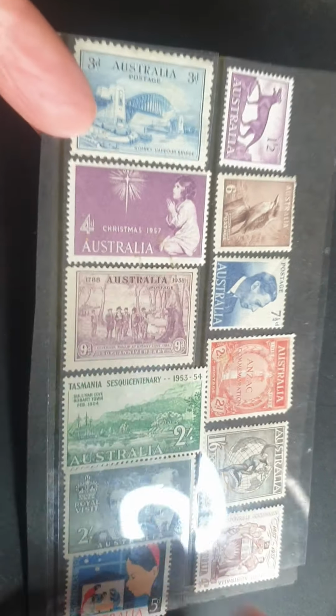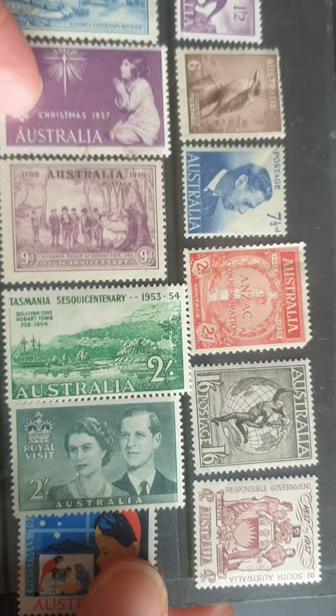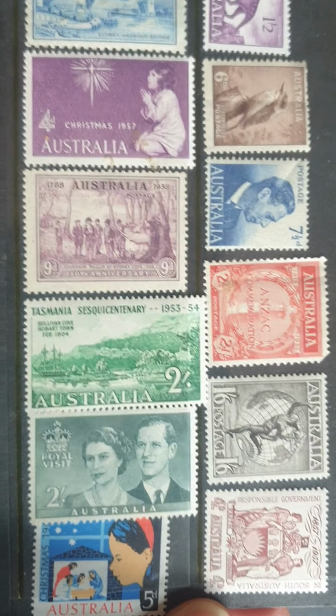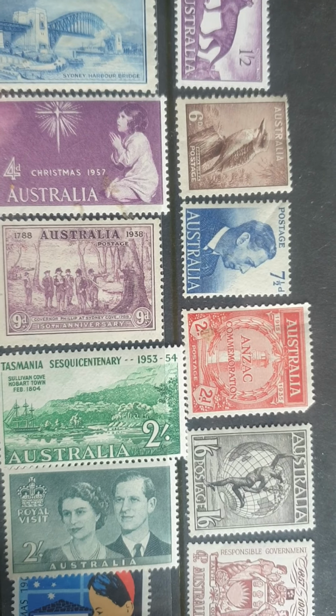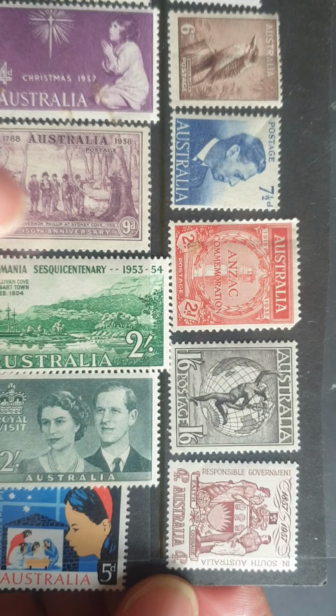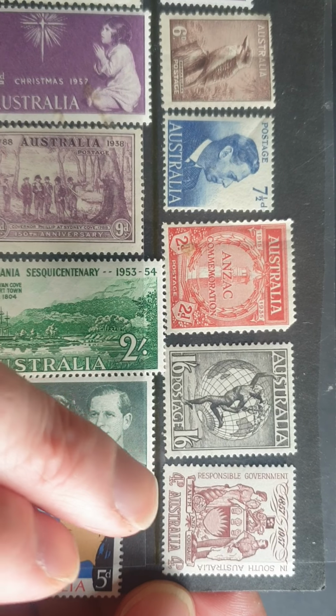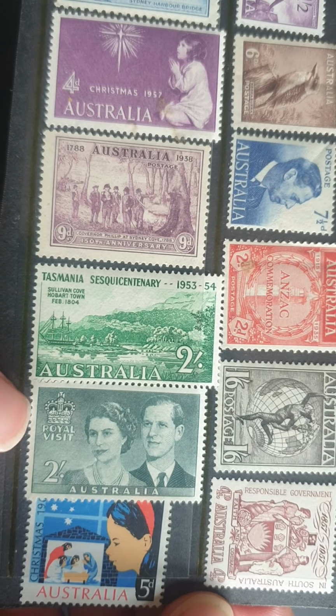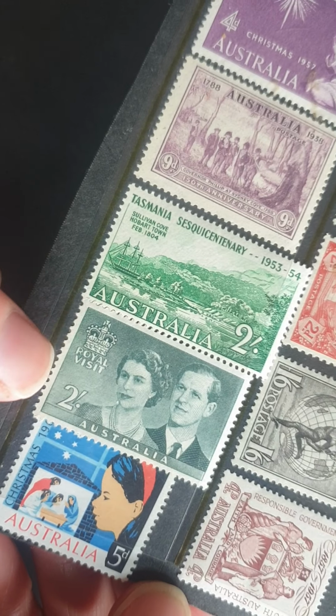Just want to showcase a stamp lot that I actually purchased. Now I cannot remember how much I did buy them for, but this contains stamps pretty much from a large spectrum of the pre-decimal series. So we've got 1935, 57, 54, 2 shillings, another 2 shillings from a royal visit.